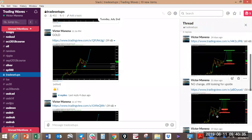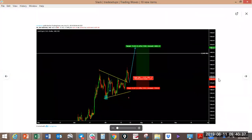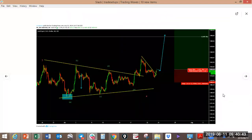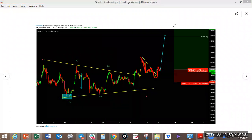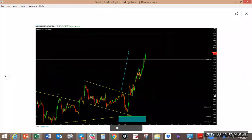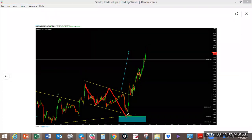Gives us a triangle. Gives us a pullback. You can see the pullback and the update still on. You get the 3 waves now. That's the 3 waves that you get. 3-wave pullback. And then you're looking for this. You're still waiting for that one. And eventually you get that. You get that 3 waves pushing down, and then you get the 1,500. That is how we track it, and that is the update that our members get in the group.